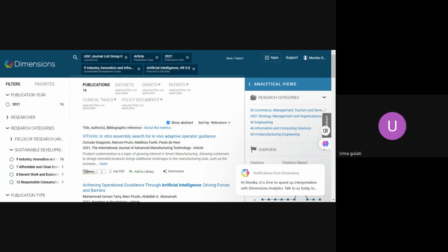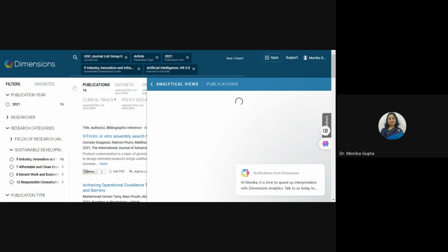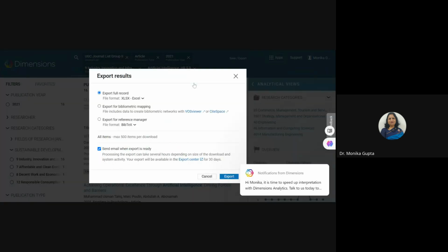Madam, can you present the analytical view also, taking the same example? Ma'am, please show till the last how you save the paper. Somewhere I think I have missed. Where is the icon? See, here we have save or export. Can you see this button where my cursor is? Click here and export results. Export full record, and for the file format, the first one, Excel.